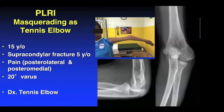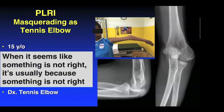When it occurs early in childhood, they end up with a dysplastic distal humerus and a dysplastic ulna, very, very dysplastic in this case. I have a saying, and I think if you were to write something down today, it'd be worth writing this down because it is the most valuable thing that I think I can teach people. The saying is that when it seems like something's not right, it's usually because something's not right. Now that might sound silly or funny. It's not meant for humor.